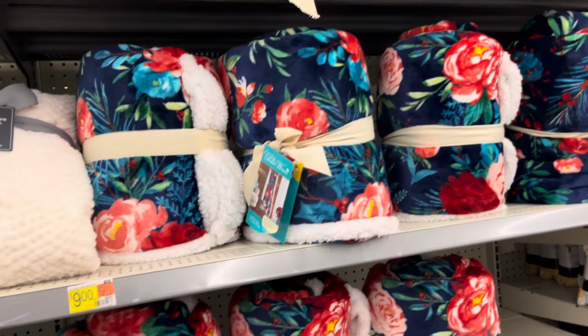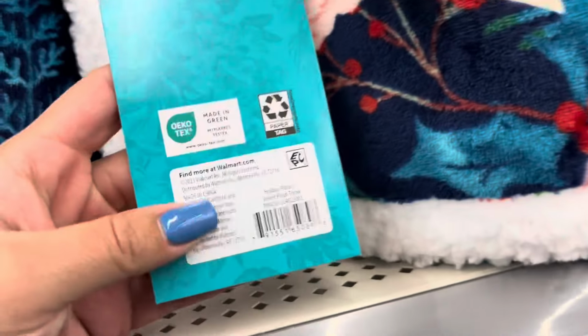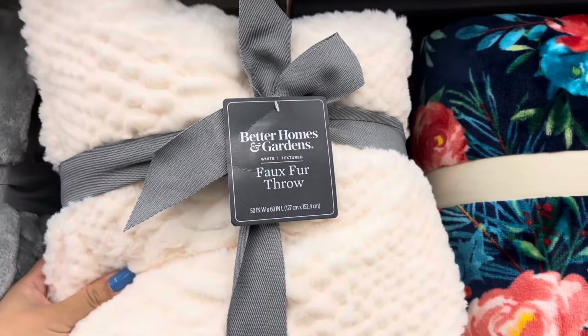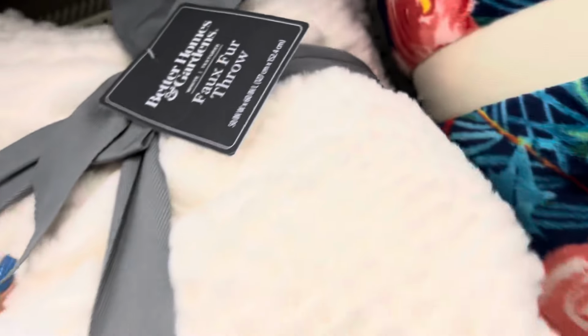Don't forget that a lot of blankets are on clearance, like these are $9. Last time I was here, I think they were $11. They also have those for $9. And this one, I did scan them, and this one is scanning to only $5. I believe original price was $20. It's a pretty decent price for this one. They do have three of them at this location.